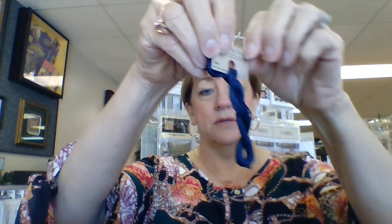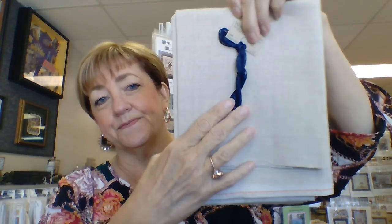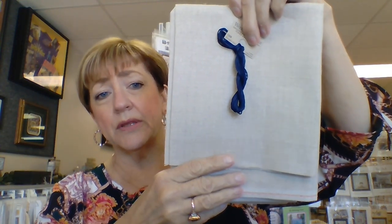But what if, just imagine if you will, you don't want to do a red sampler, you want to do a different color sampler. You can. There's no rule that says you can't use another color. So what if you're a blue person and you want to do a blue sampler? I just chose Michael's Navy, which is a very pretty blue. This is Flax. It would be very pretty on there.